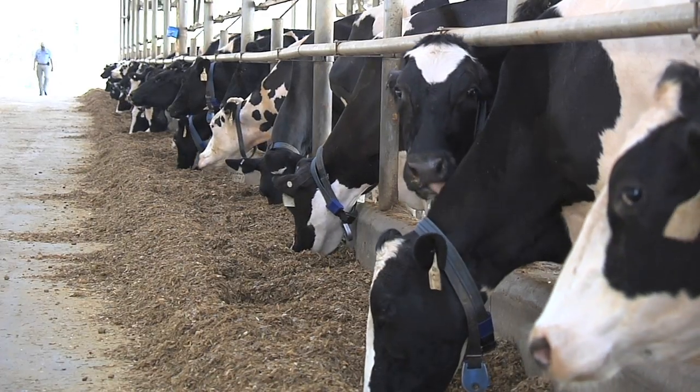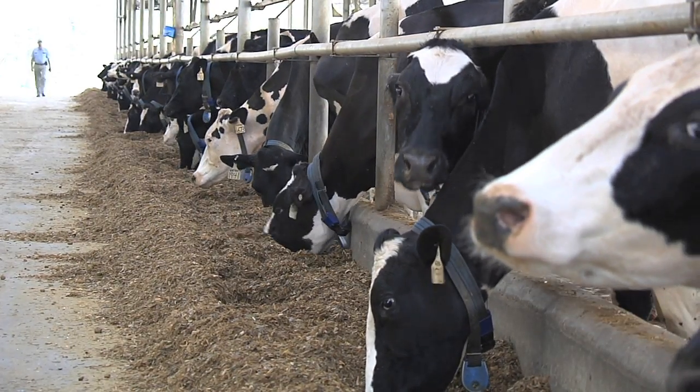Cows are real social. They like being in these groups like this where they're kind of close to each other and can look at each other, and that just gives them a good thing to scratch on in this barn.